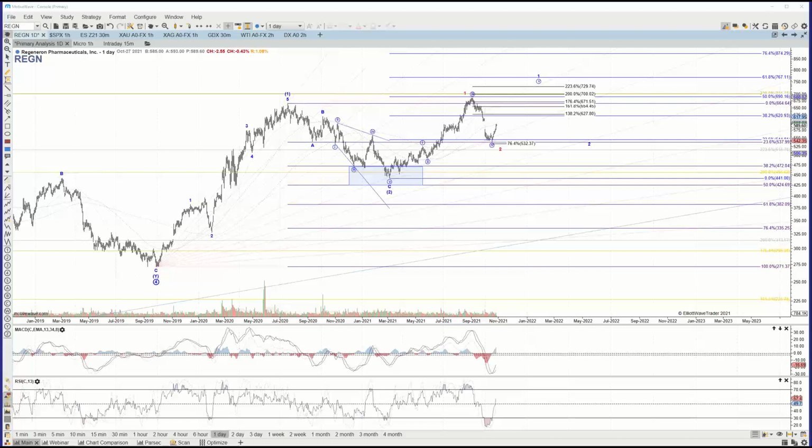First up is REGN, posted by Zach. He, I think, is viewing this as the red 1-2, the 1-2 already in place. It's definitely deep enough of a pullback off of the high that was made last month that we could easily view it as such, a wave 2 pullback rather than a fourth, but I'm open to both.